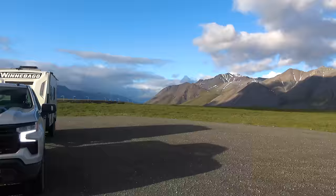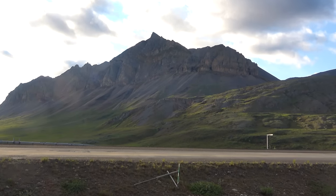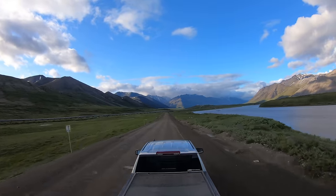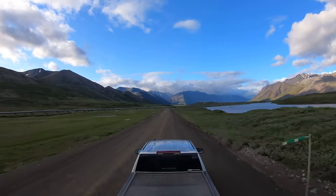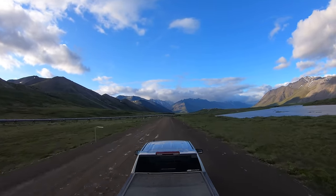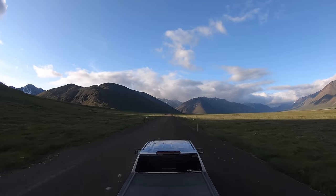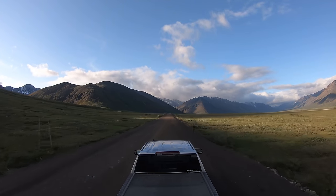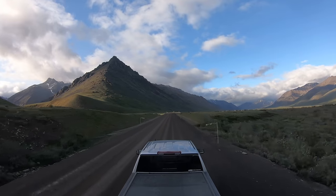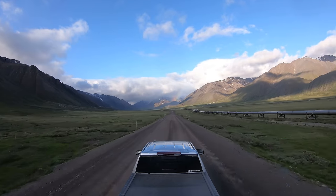Here we are, just a few miles south of Galbraith Lake, and we're about to cross the Brooks Range. It's a beautiful morning, so let's hit the road. I think I like this part of the Dalton better going southbound. It seems more scenic, as we are about to start gaining elevation, climbing back to Atigun Pass. We're enjoying beautiful weather here, but I see some menacing clouds and a rainbow over the Brooks Range. So, there may be rain in our future here.